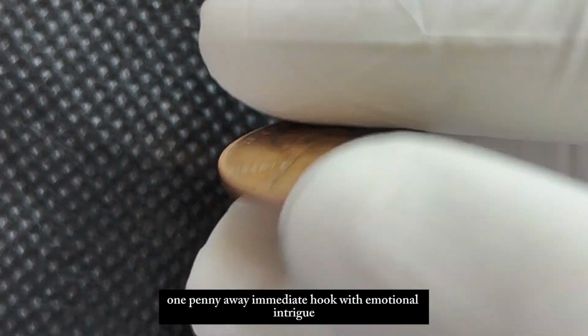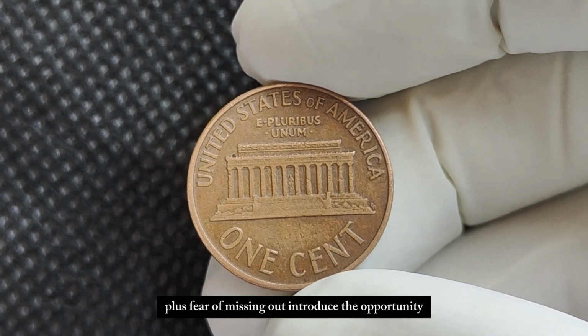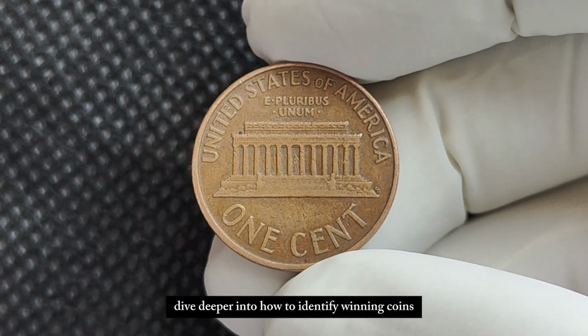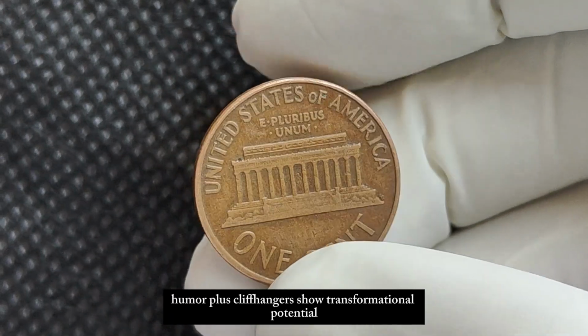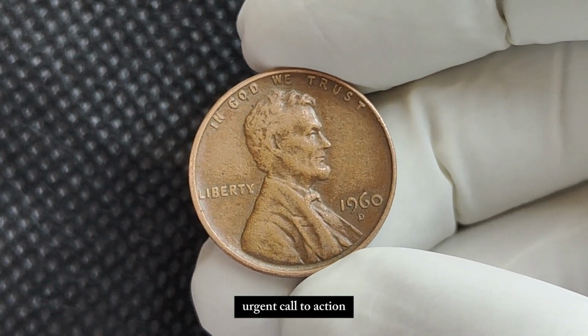Immediate hook with emotional intrigue plus fear of missing out. Introduce the opportunity, establish value and credibility. Dive deeper into how to identify winning coins, humor plus cliffhangers. Show transformational potential, urgent call to action.